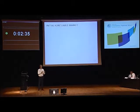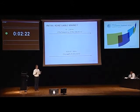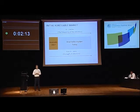The potential of the initial and the long-term market of Revibe Energy is determined by how vibrations behave, and this is something that is measured through a combination of two technical aspects: the frequency of the vibration and the strength of the vibration. These two create a range of the market area, and we cover 90% of that range today. But the big market that we want to address lies in 2017, when we will be ready with our technical development.